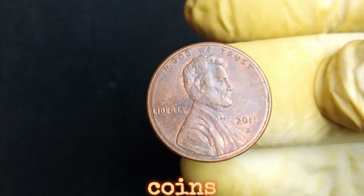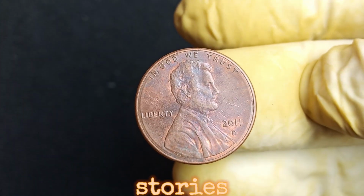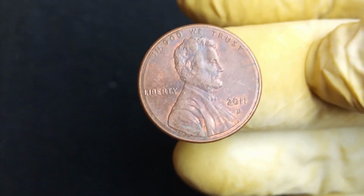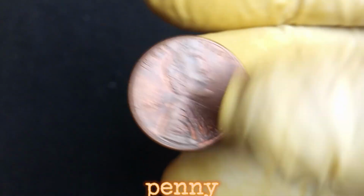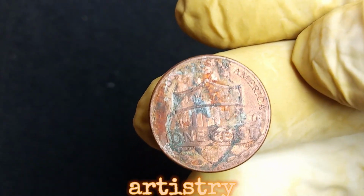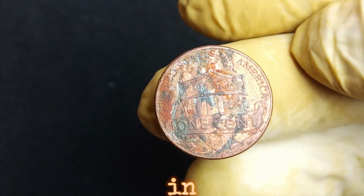At USA Coins One, we are dedicated to bringing you the stories, the values, and the histories of coins like this one. The 2011 D Lincoln penny is more than just a cent. It's a reminder of America's history, its artistry, and the hidden wealth that lies in everyday change.